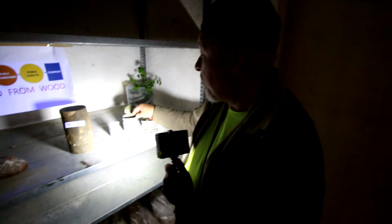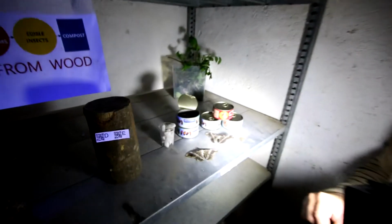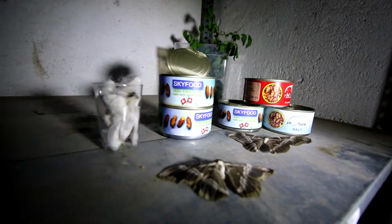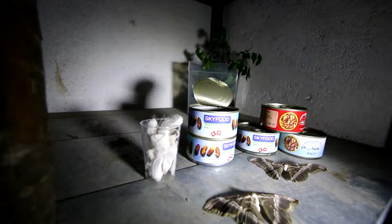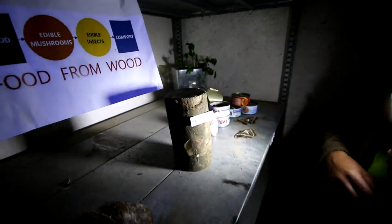Skyfood, yeah. Skyfood also is a meeting that we have every year here in Switzerland. Next is 3rd of September. It's a convention about edible insects in Switzerland. We want to bring together all the people who are interested in the field of edible insects.